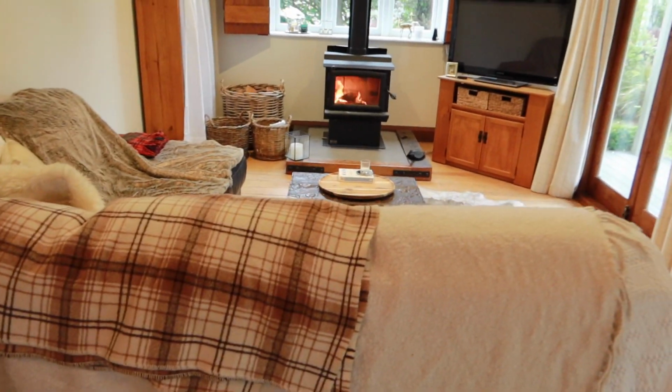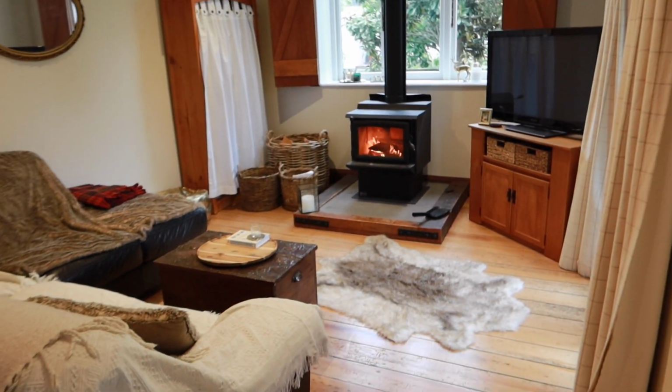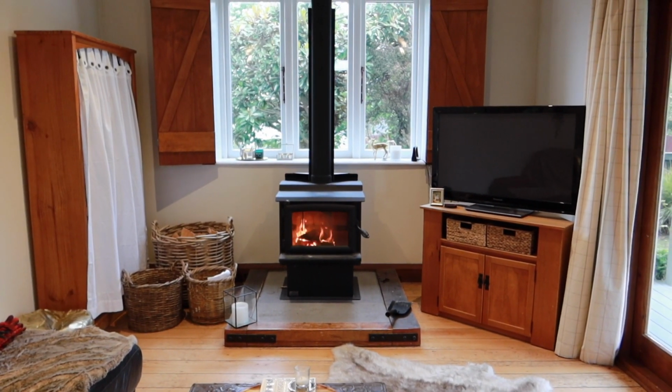Just wanted to show you guys the living room in the evening. It's getting real cozy in here. And when it gets a bit darker, I can light some of the candles as well on the mantelpiece.